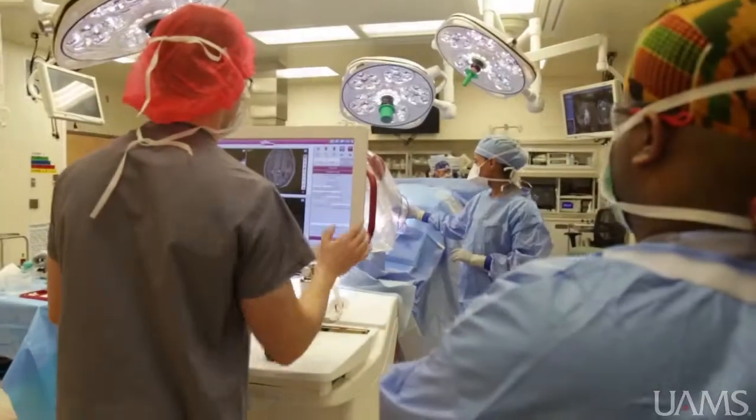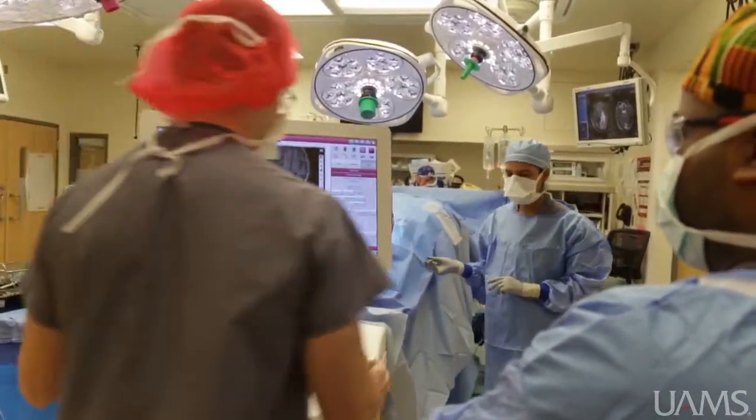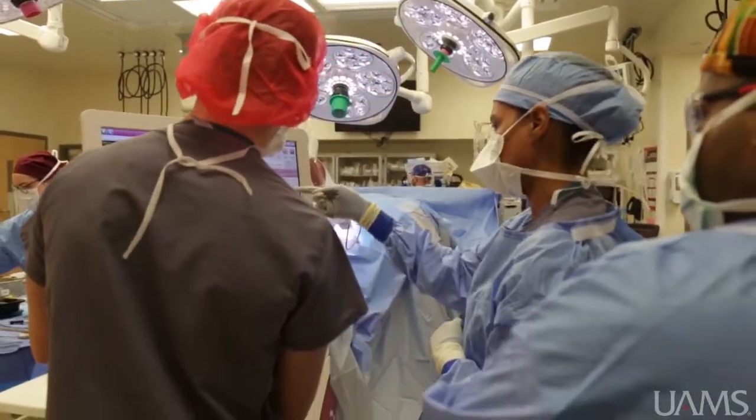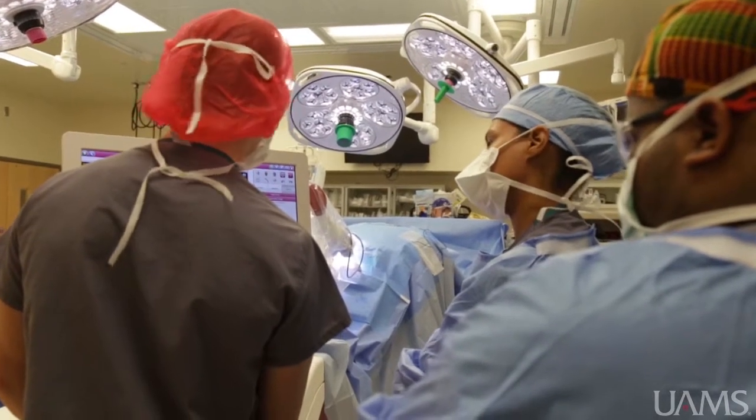So it's very useful for people who may have a lot of other medical problems, or maybe are undergoing cancer treatments or other things, where we don't want to make a big incision and have lots of healing to do. You can actually just have this surgery and then go home and then get your other treatments.